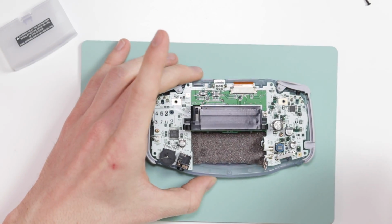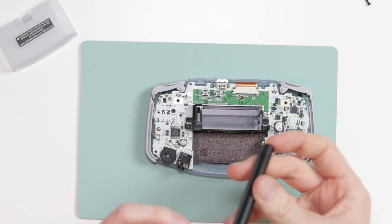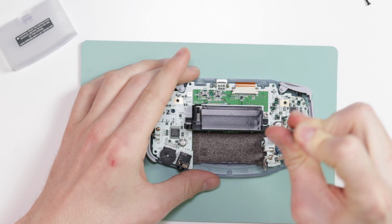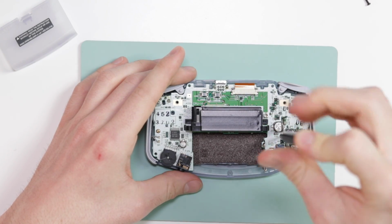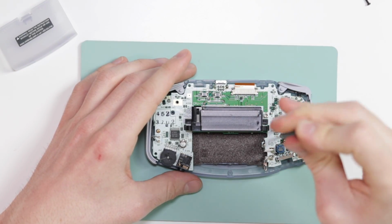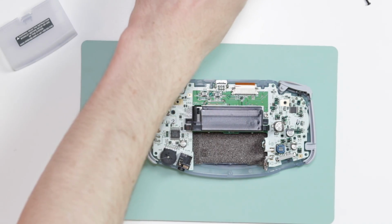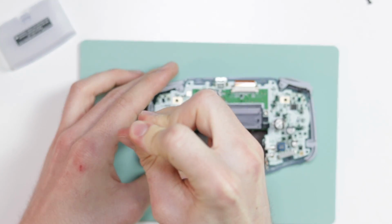So maybe the screen was replaced, but it doesn't make sense that the whole shell and everything would be in such good condition. One big telltale sign is going to be the button membranes, because if they are really shiny on the surface of the conductive pad, then we'll know that this is actually quite an old used Game Boy, and it probably won't have been just outright replaced, but actually repaired. So let's take a look at those silicone membranes.